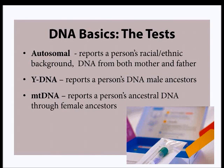Y-DNA testing reports on genetic characteristics of the Y sex chromosome found only in males. These characteristics are passed from father to son mostly unchanged, and so makes this testing useful for confirming direct male line. Having a match in this test definitely means that they're related, and Y-DNA tests are the most expensive tests available, ranging $120 to $450, depending on the number of strand areas or markers on the chromosome that are being tested.